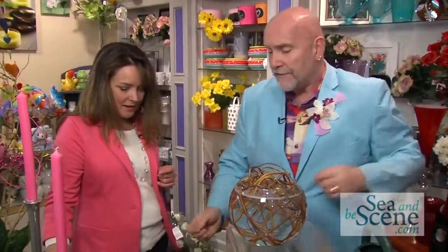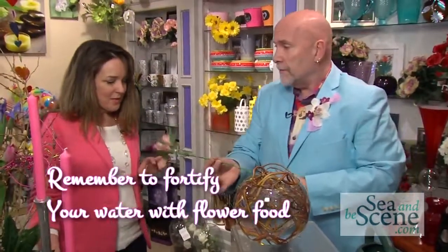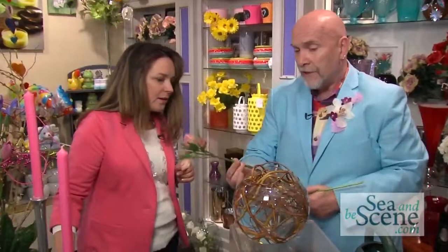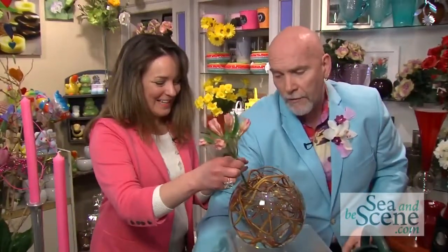So you've got that water all in there, and now you just add your flowers. And of course, that water is fortified with flower food. Okay, so there's flower food. That's always key. Absolutely. So you can just give your stems a fresh cut, drop them in, off you go. There's no wrong move here, right? But you know what, it's okay. We can edit that.